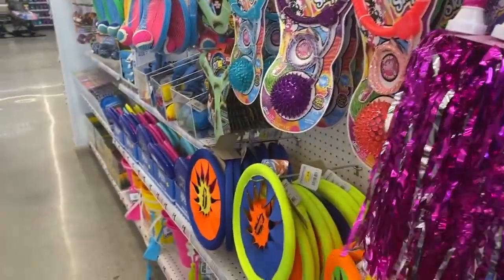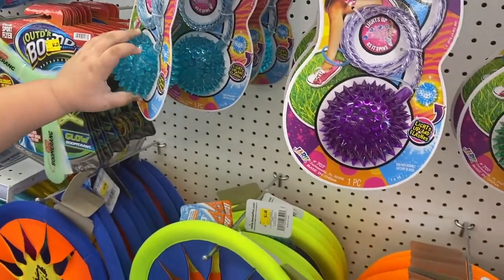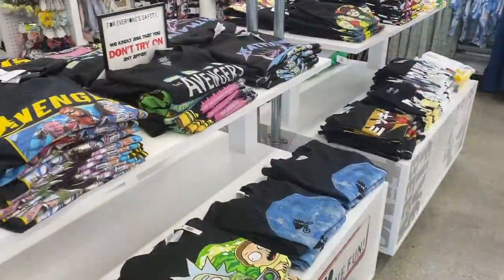Do you like this? Oh, there's a squishy toy. What is this? You put it on your ankle. We used to play with those when I was little. The different character shirts. Oh, yeah.